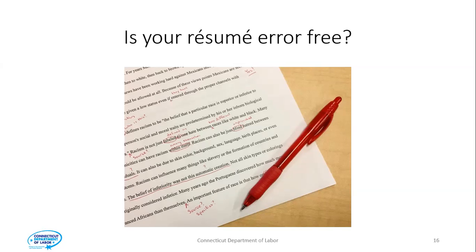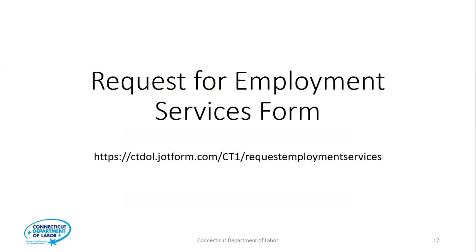So once you've done these things, what you want to do is to request some assistance from us. There is a website address here that will take you to a form so that you can request services from the Connecticut Department of Labor.